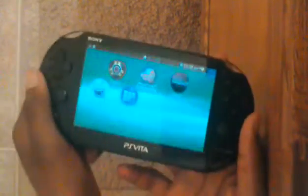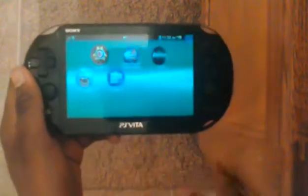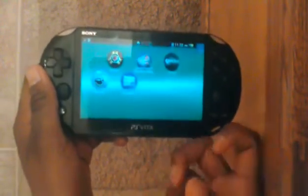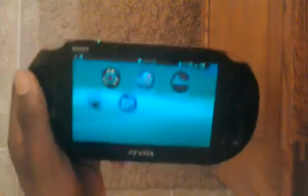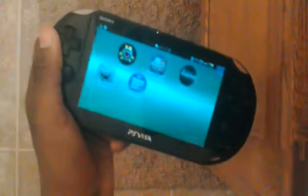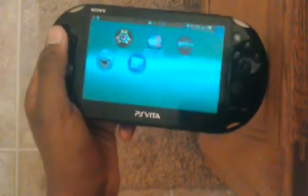Now, guys, let's go ahead and start with the disadvantages. There are tons of advantages with it, but these are the main ones I want to go over that don't have to do with the games. These are just within the PS Vita, you know, just the main screen or whatever. But let's move on with the main disadvantages, starting with number one.